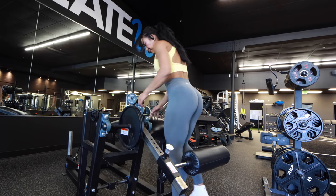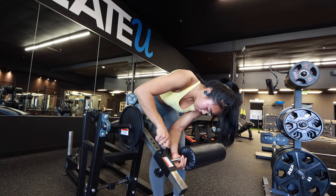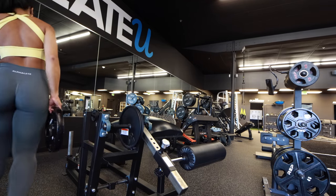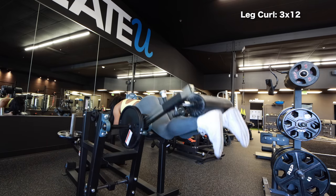Next is my favorite machine for hamstrings, lying leg curls. Here's me adjusting the seats. So you really want to make sure that the seats are adjusted according to your body and your legs. I do 3 sets of 12 for this one.